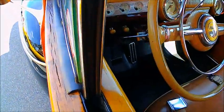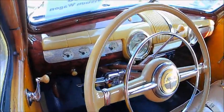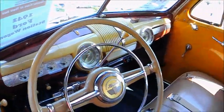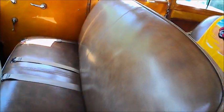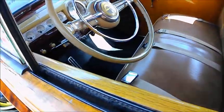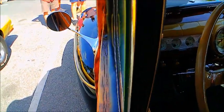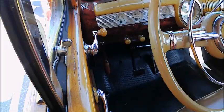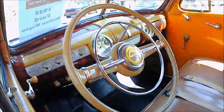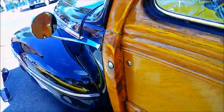Gorgeous seating. Definitely a beautiful steering wheel, and that dash is just beyond description. And the gauges appear to be new. Very functional. That plastic used in the dash is exceptional.